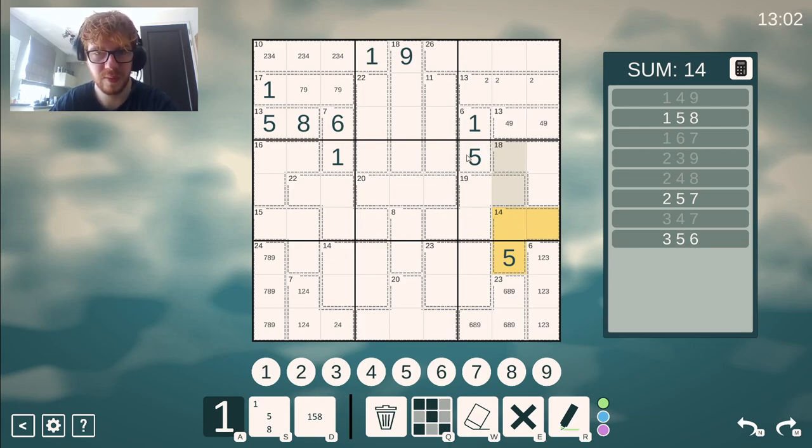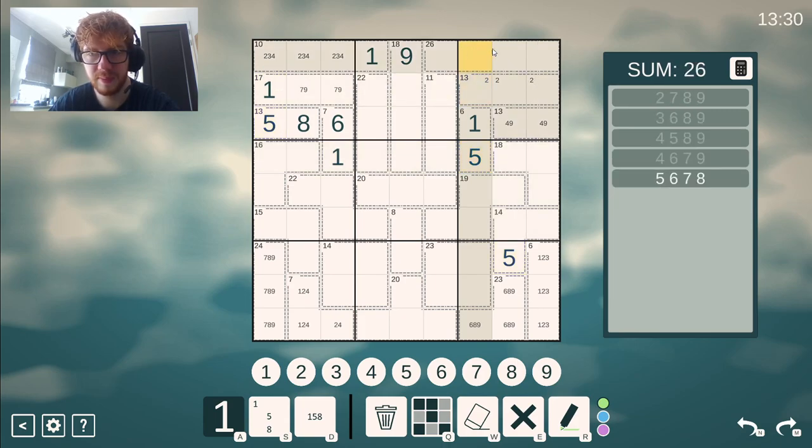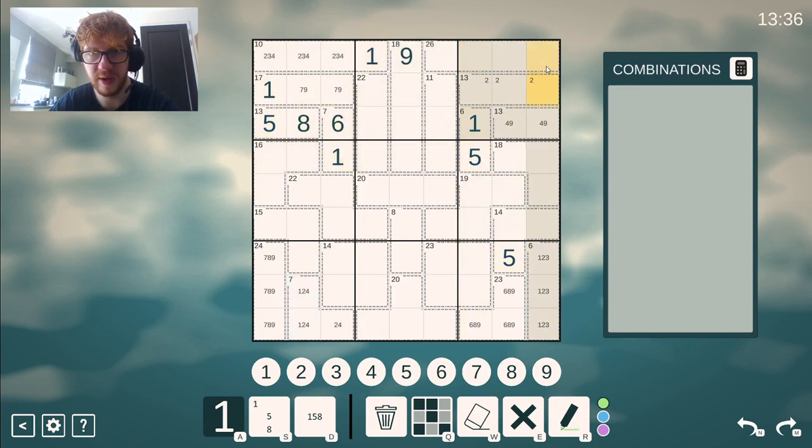We're supposed to be doing something else, but I just have to figure out what. But I guess that's the whole goal of a Sudoku. You're just supposed to be figuring out what you're supposed to do. The goal of life, I guess. Well, so there's a 5 in either one of these. Now, that doesn't help me much, sadly.